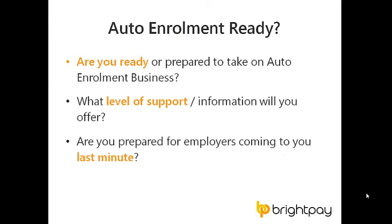Payroll advisors will find that a large portion of employers will contact them very close to or even after their staging date. If a client does contact you after a staging date and has done nothing, if their staging date has passed by less than 6 weeks, get them to issue postponement letters to all employees immediately. Otherwise, they will need to backdate AE back to the staging date.